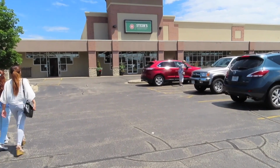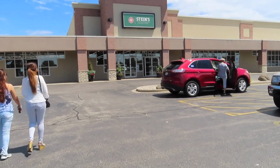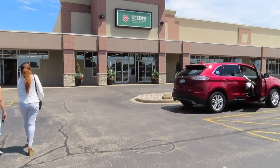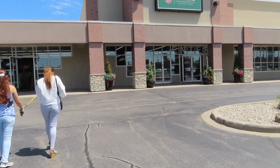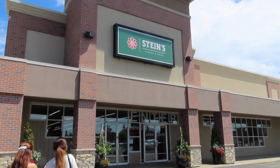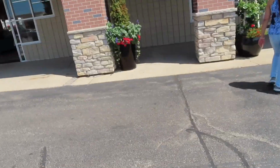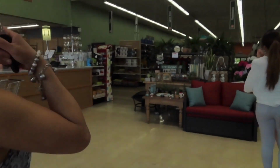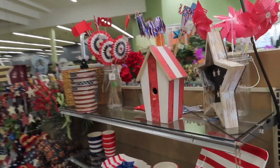Round two, after Lowe's, we're here at Stein's Gardens Center. Garden Homes. It's cold. Nice. It's kind of like the one in Madison.